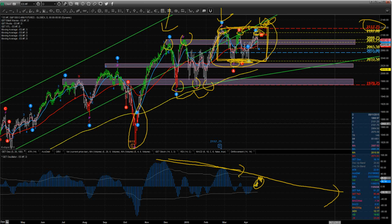But it seems like a topping action to me, which would indicate to me that we would come down and hit each of these support levels that I have on the screen, and then a shaded area here, and then taking this out and testing 1970.25. I do believe we need to come down, quite frankly, and test this prior pivot low made back in October.